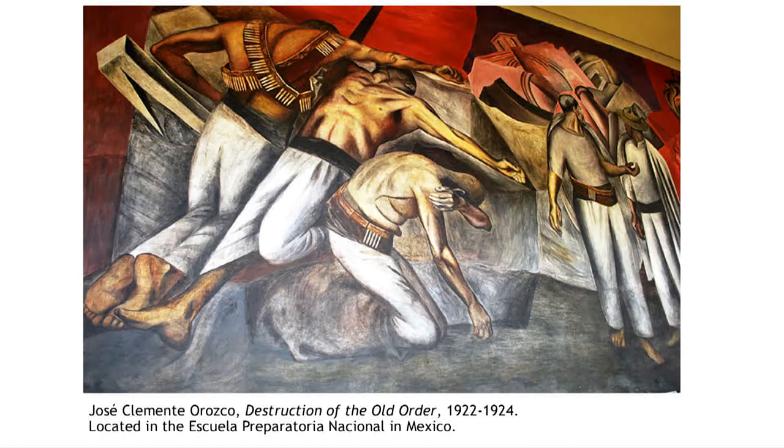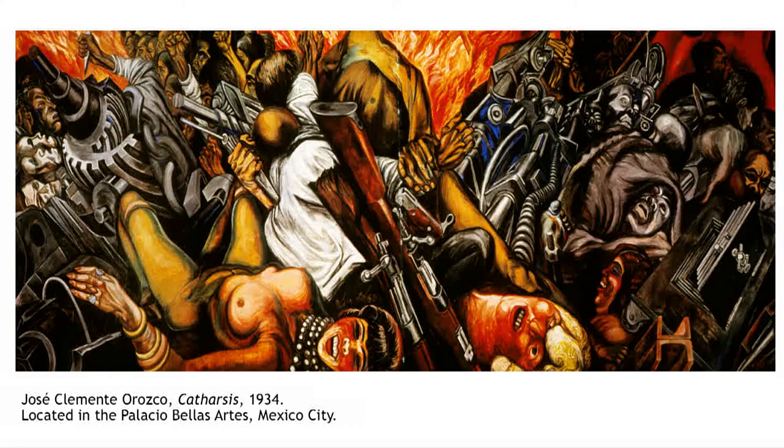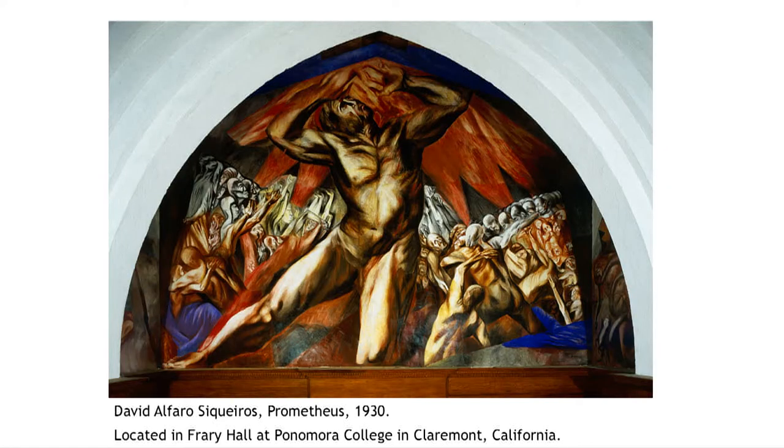This is one of my bad photographs, but this is called, on the one hand, the collapse of civilization, and on this side, the trench. And this is a mural also in Bellas Artes, not far from the one I showed you, Rivera, and their extreme. This is in Pomona College. It's still there, and if you look up in the dining hall, this looks down on you.